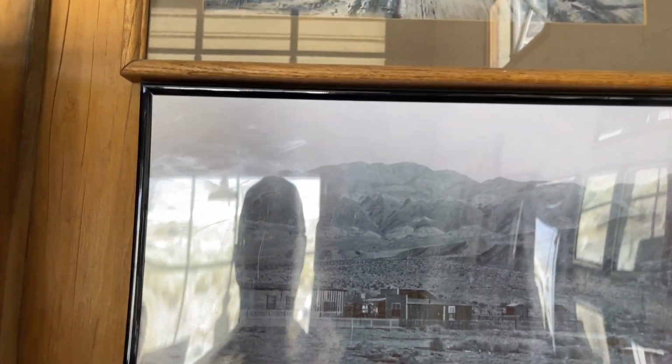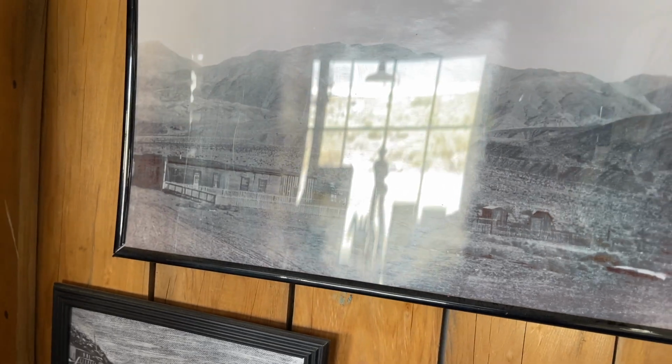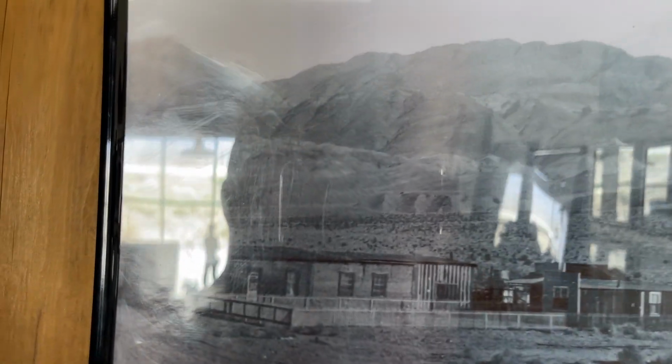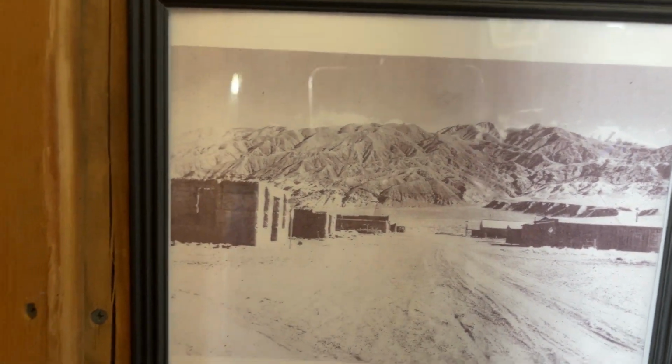This is a neat picture here. I don't know if I can get this without the glare. Probably not. Maybe if I turn, whoa, that's worse, isn't it? It's really hard to get this picture, but let me just get closer, I guess. I'm not real certain what this is. This is obviously Ballarat, but I am not certain what buildings this was. This is a very good photograph, though. Another photograph of Ballarat. This would be more recent.